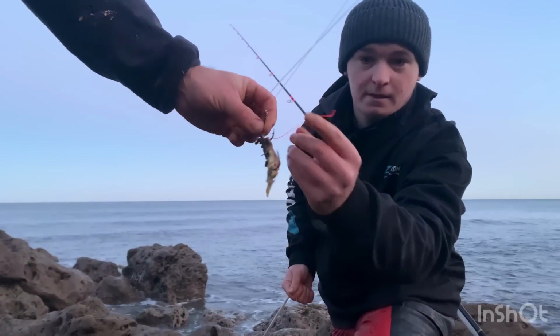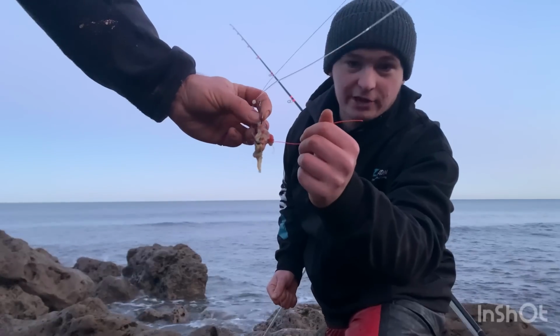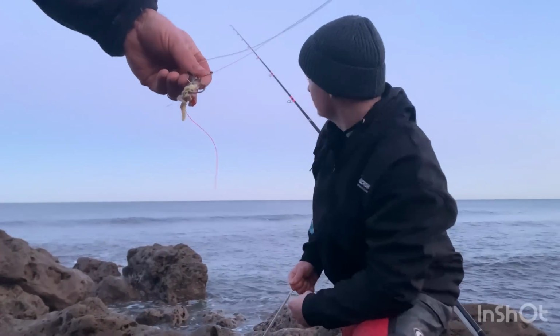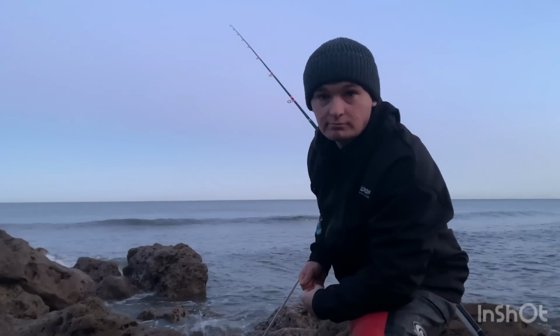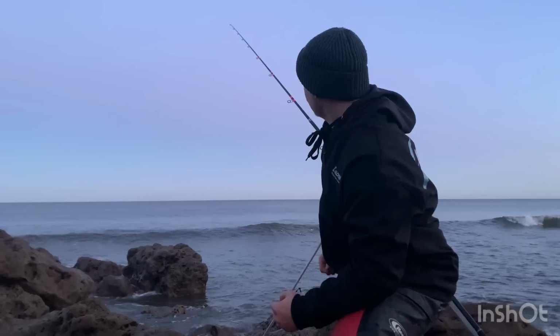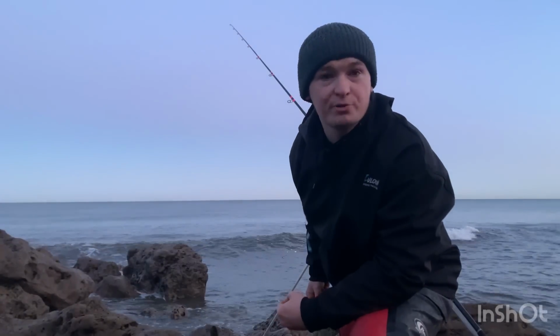As you can see there. Lead gone, sheer snap, and just a little bit of bait left. Good slackline bite as well. Savage slackline bite. Well, that's a shame, but it shows that there's something on the feed at least.